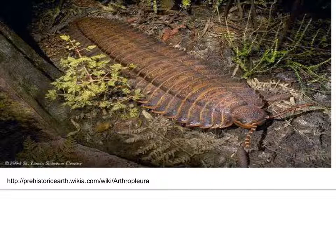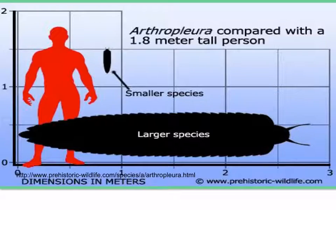So there's a picture of the Arthropleura. It's very large, very creepy looking. There's the Arthropleura in comparison to a human and what a millipede today looks like. It's obviously very large and larger than a human.